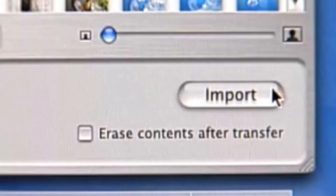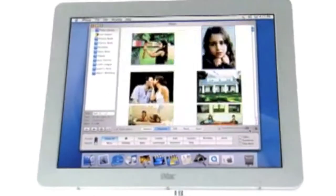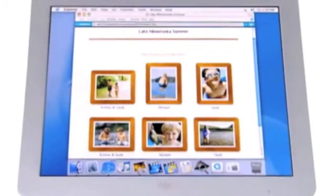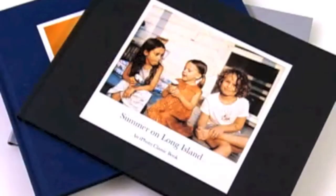iPhoto is a breakthrough in digital photography. It's the first software written to make it easy for you to import all your pictures into the computer, organize thousands of them and find them in a snap, eliminate red eye, and then share them with your family and friends via print, the web, and even a professionally bound book.